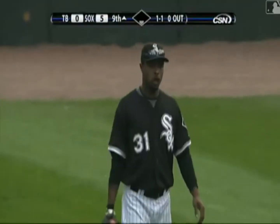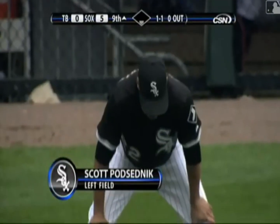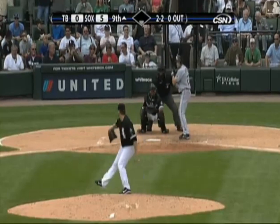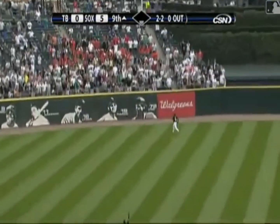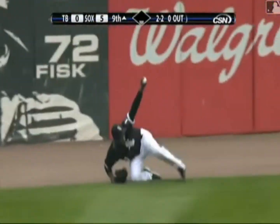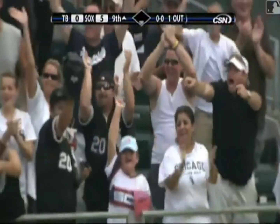And Dwayne Wise has come into the game in center field. Tapper, 0 for 2. That ball hit deep into left center field. Wise back. Makes the catch! What a play! Dwayne Wise makes the catch! What a play by Wise!